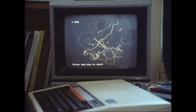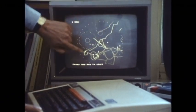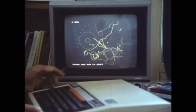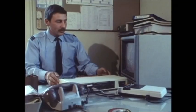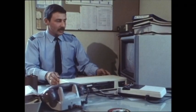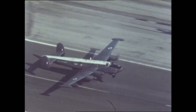The RAF are now planning to install a micro in every control tower in the country. Here, for example, we have the kit that would be installed down at RAF St Morgan. St Morgan is based in Cornwall, and here you can see the outline of Cornwall, Land's End at the tip, and St Morgan is in the centre of the screen. Their normal day-to-day role is controlling fairly slow-moving maritime aircraft.